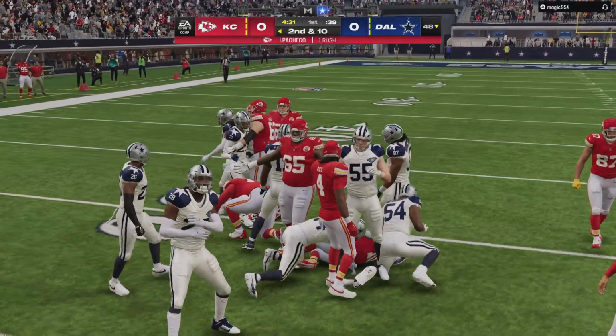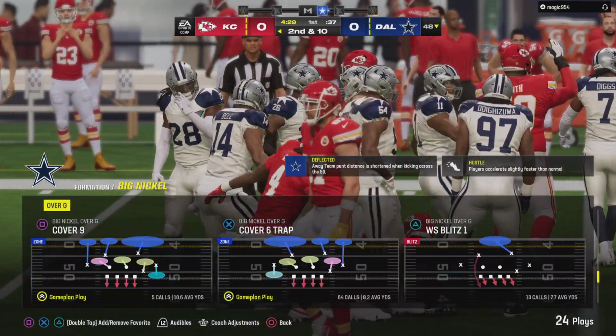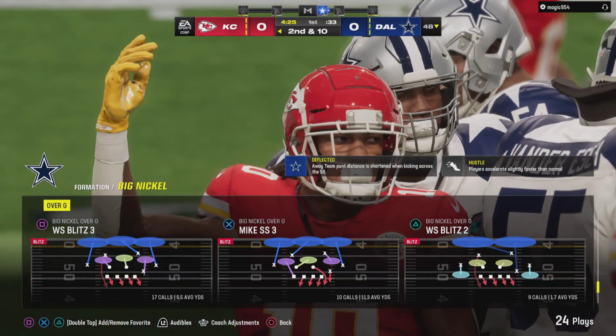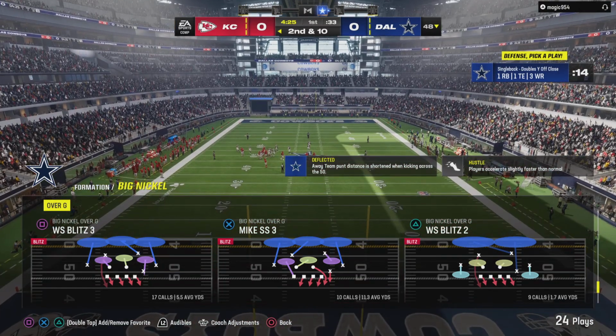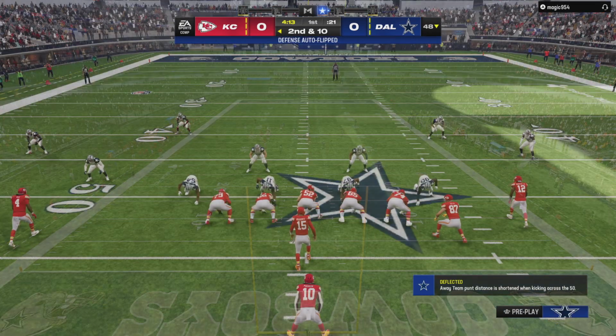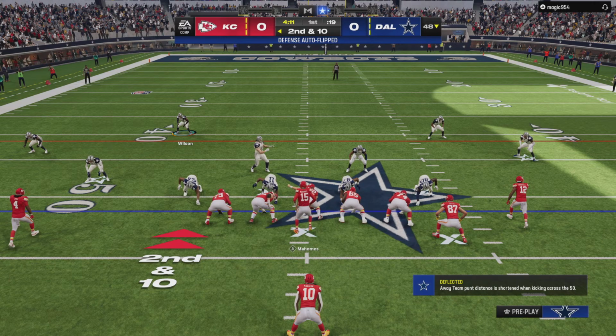Now he's able to break one tackle, but it slowed him down enough that he could only manage getting back to the line of scrimmage. Absolutely love the effort there. The ability to flow from his inside spot and stop that one at the line of scrimmage. Nice linebacker play. 2nd and 10.